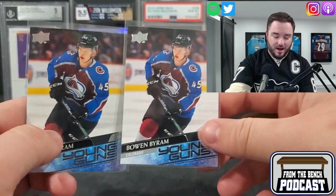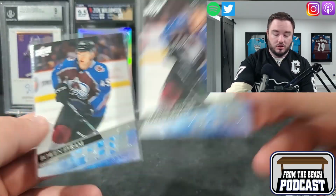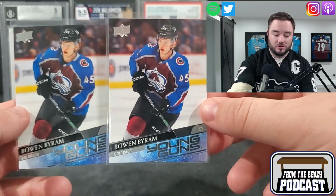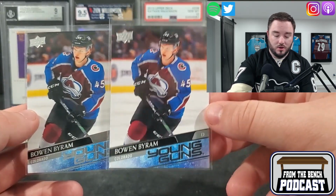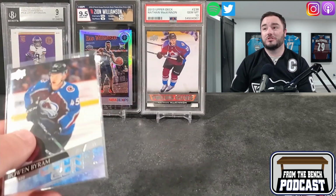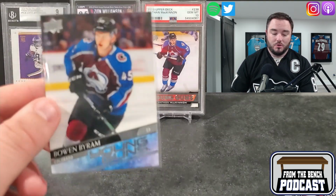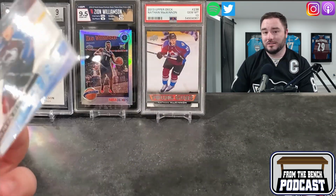They're buddies. But I have these 2 Bowen Byrams here. I have one out at HGA right now. It's in my next submission. We'll see what I get for a grade on that. But if I had these 2, I'm going to try to decide which one I'm going to grade. Right off the bat, one of the easier things to tell is the centering. Whether you're buying a card off Instagram or eBay or Facebook or wherever, even just in person at a trade show, how are you going to pick out what card you want to buy? What I always go off of first is centering because it's a little bit easier.